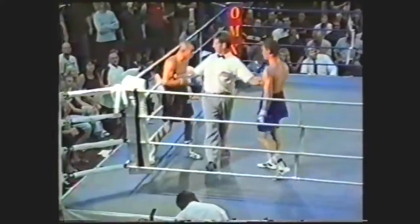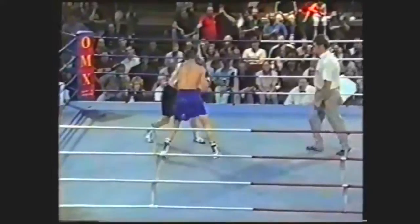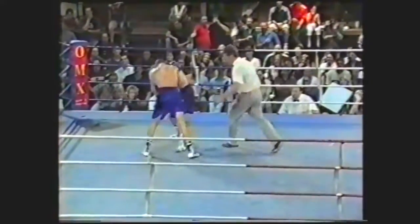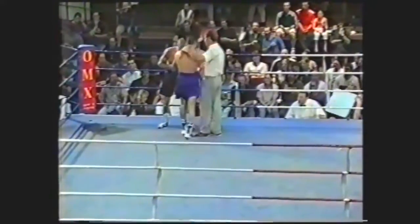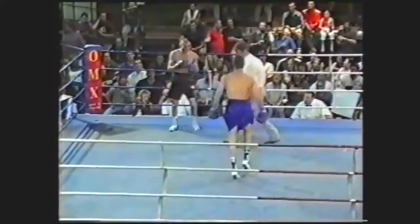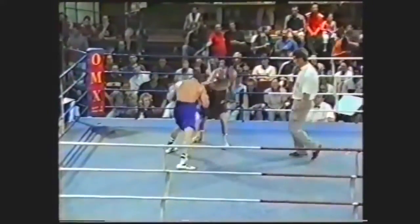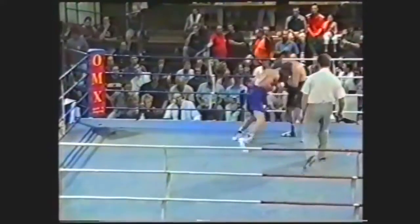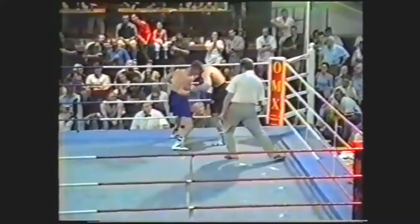I can't see, but the eye cut there is starting to come up at the left eye of Miller. He's in a bit of trouble. We're halfway through approximately. I'm not really sure that Darren's face is going to hold up. It's going to be his biggest problem here if Stewart keeps dropping those left jabs and straight rights on those regions of Miller's face that have been cut.